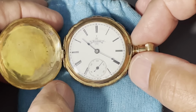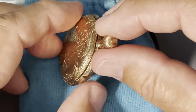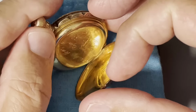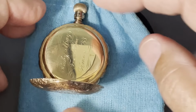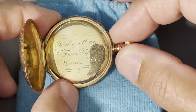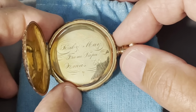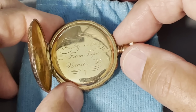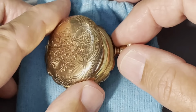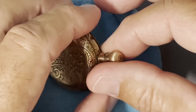So here we go. This is one beautiful watch. Now that you've got new crystal in it and it's running good, and you can see all of the engraving on the back. They really did it right back then. And I can't wait to get this back in Margie's hand and let it be passed down to the next generation, because she's got several children that she can pass this on to. So the saga continues, and the story will too.